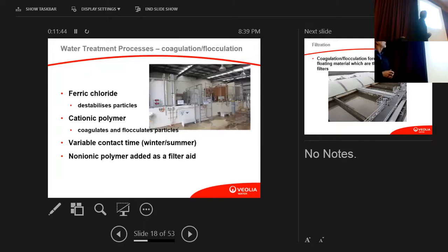I won't spend too much time on that, I'll just move on. These are basically the chemicals that we use and the storage area where they are, all undercover. If there's a spill or anything like that, it gets collected in a bunded area and will be captured in a 20,000 litre tank underground, which we then have to pump out.